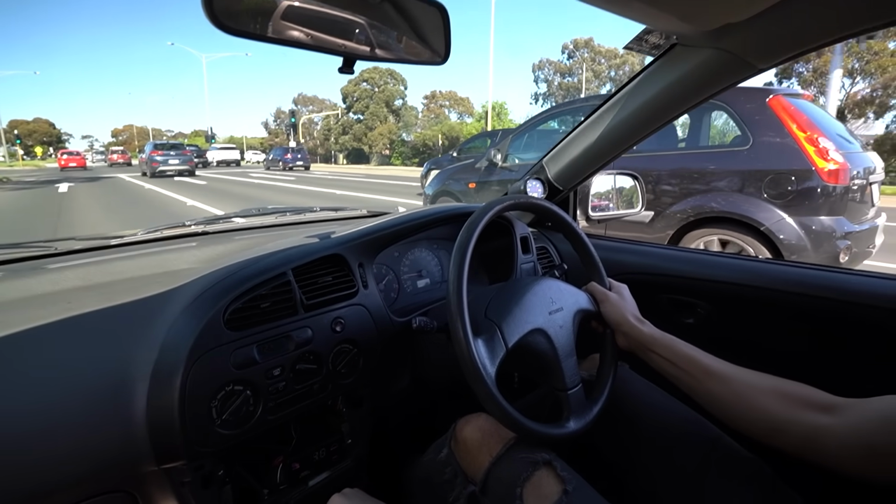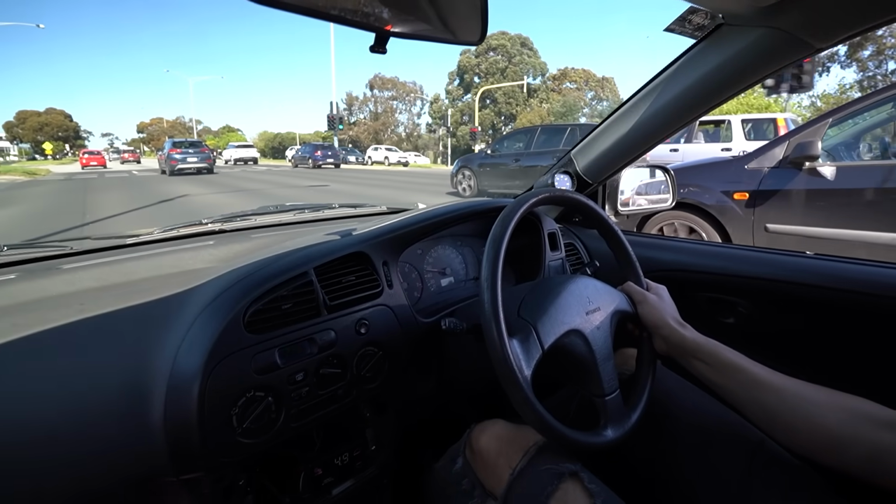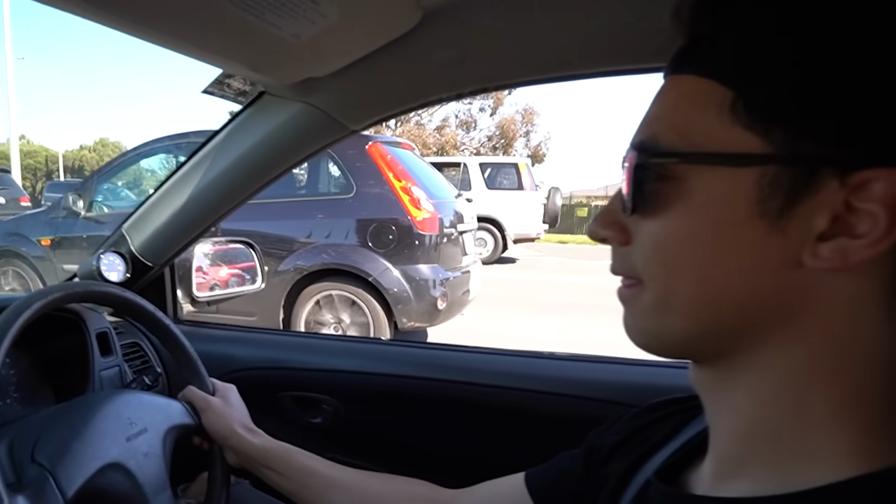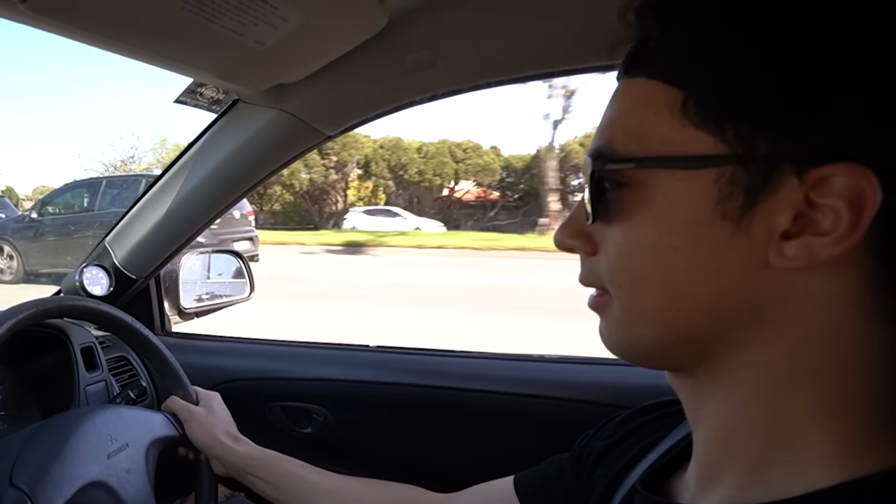See what I mean? Oh yeah, it pulls. It pulls really hard. Top of second is over 100. I actually love this car now. I know. I actually love it. It's too good. I love this car, man. This thing's a machine.